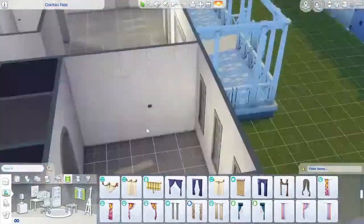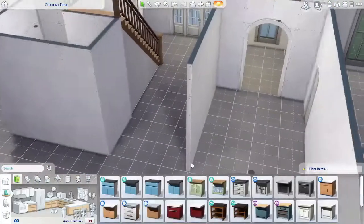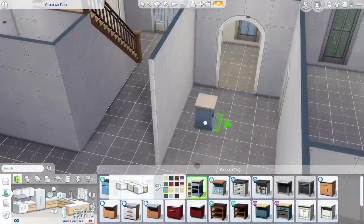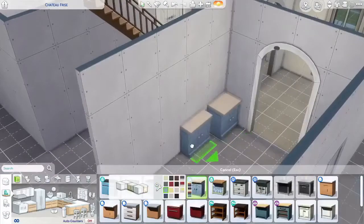And finally realizing that curtains exist. I so often forget to add curtains in the Sims build. So moving on to the kitchen, I really love how this space turned out. I think it's one of my favorite rooms.